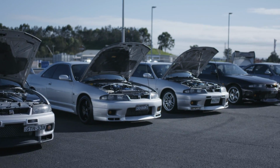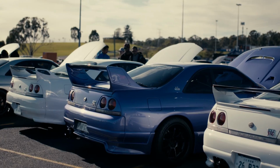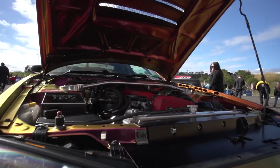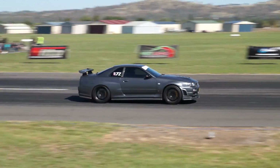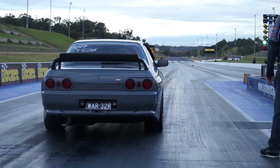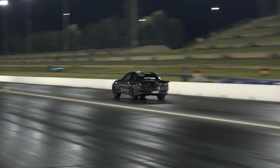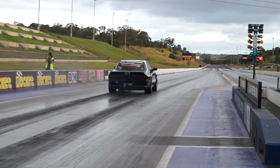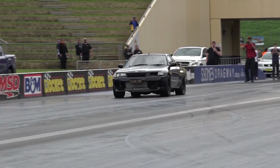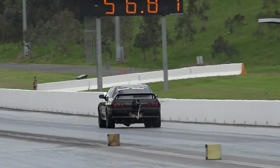The GT-R scene has boomed in Australia since the early 2000s, and now the GT-R is making its mark in the USA. 10-second GT-Rs have become almost normal, and there are plenty of 9 and even 8-second street-driven GT-Rs. In fact, the quickest street GT-Rs in the world, which are full-bodied, registered cars on a radial tyre, all come from Australia and are all now deep into the 7s. Want some proof of how awesome they are? Well, just watch this.